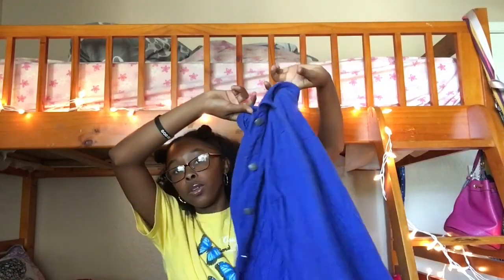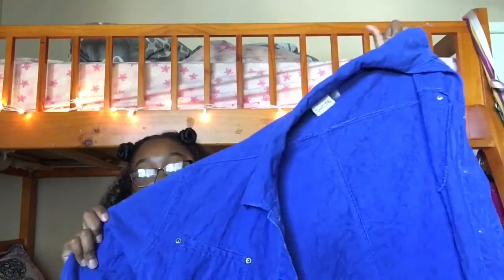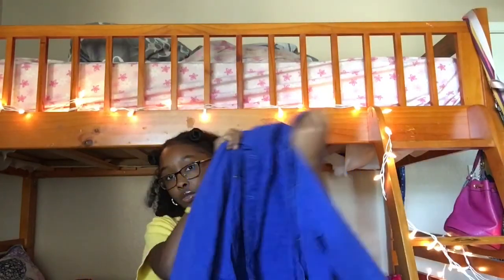The first item is this blue denim jacket. Did I say this is a try on haul? I think I did. But I'm about to be trying on all this stuff pretty much. So yeah, it's just a blue denim jacket. Basically it's this color that you see, it's just that it's a little bit darker. But yeah, this is a very, very beautiful denim jacket. I love it so much, and it has little details in it. If you can see that, it has little details in it.